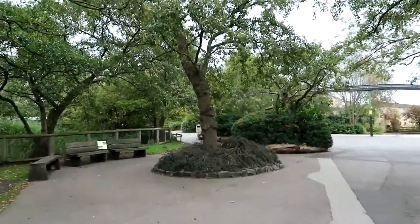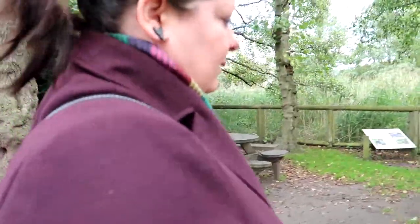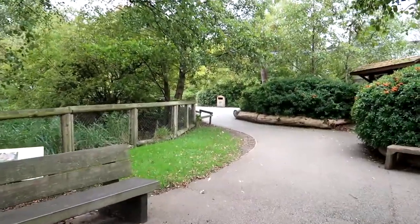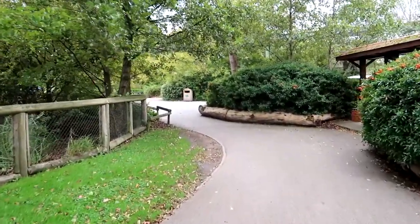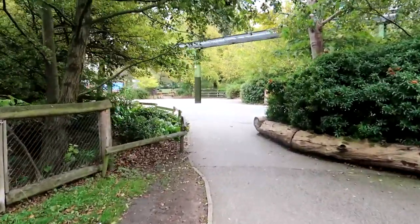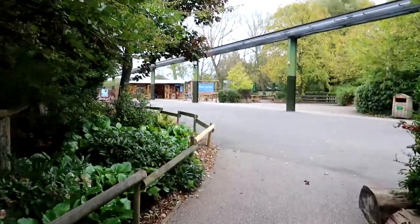Finally! Yay! Where are we going today, honey? We're going to see the new animals out on shore. Gemma wants to see a new animal, which is a pademelon. A pademelon, which sounds like a Pokemon. And they are in the old anteater enclosure. Oh, okay then, we'll go up that way.